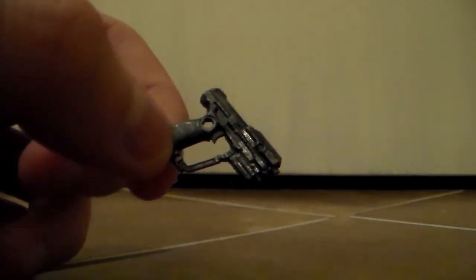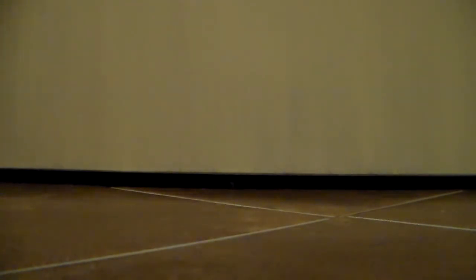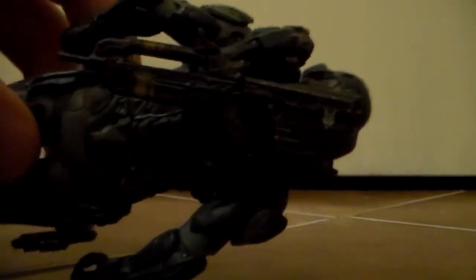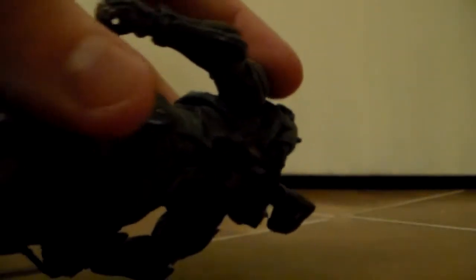they hold the weapons a lot better now than whenever the weapons came out with Halo 4 and Halo 3 and stuff. They seem to hold them a lot better. The other weapon is his battle rifle, which is also a new sculpt. You can kind of see the odd looking scope thing at the top. Let me take this off so that you guys can hopefully get a better look.